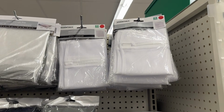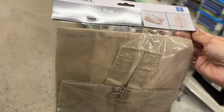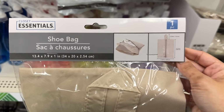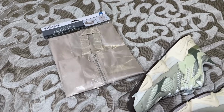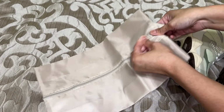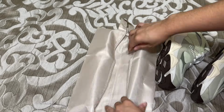These come with 3 in a pack. So honestly, if you can't find this specific shoe bag, the new item that they put out that I'm holding here, you can use those mesh laundry bags because they are about the same size, and I feel that they work just the same. Obviously, the mesh laundry bags have tiny holes in them, but it still does protect your shoe if you can't find these.